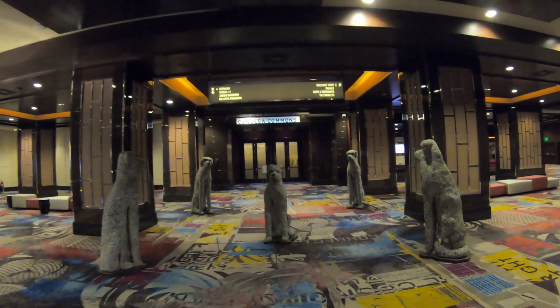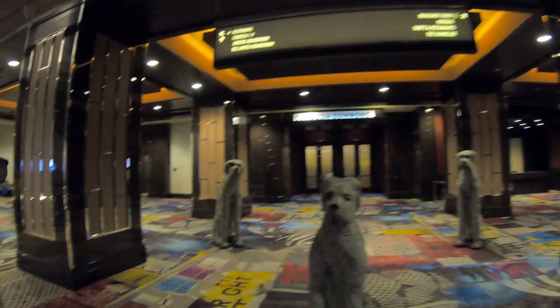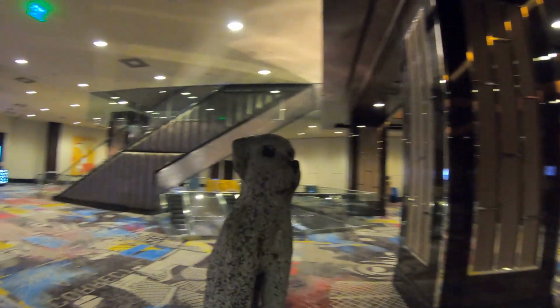Some more unusual art. I guess these dogs are protecting the elevator banks, and I feel bad for the one in the middle with the other four staring at it constantly.